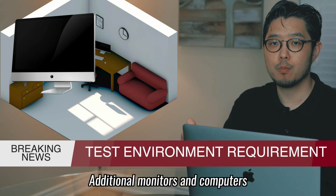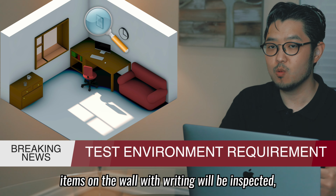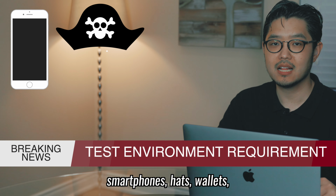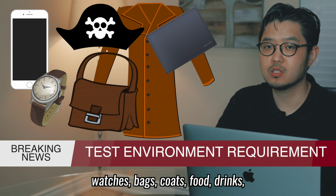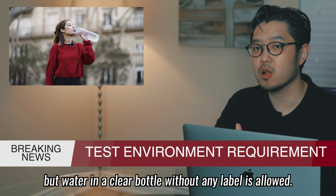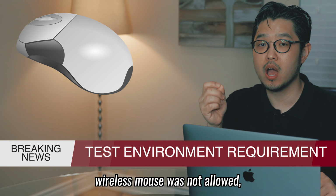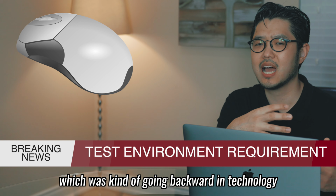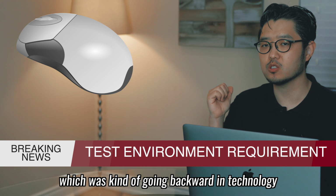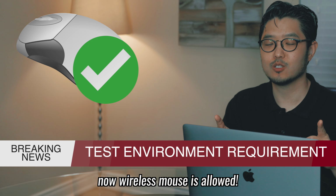Additional monitors and computers must be unplugged and turned off. Items on the wall with writing will be inspected. Smartphones, hats, wallets, watches, bags, coats, food, drinks, and earplugs are not allowed. But water in a clear bottle without any label is allowed. And in earlier GMAT Online days, wireless mouse was not allowed, which was kind of going backward in technology because many people own wireless mouse. But the good news is now wireless mouse is allowed.